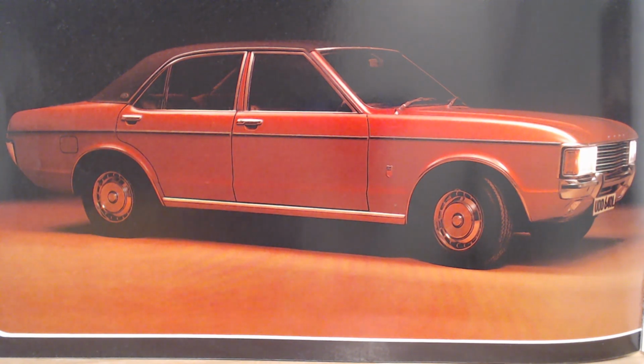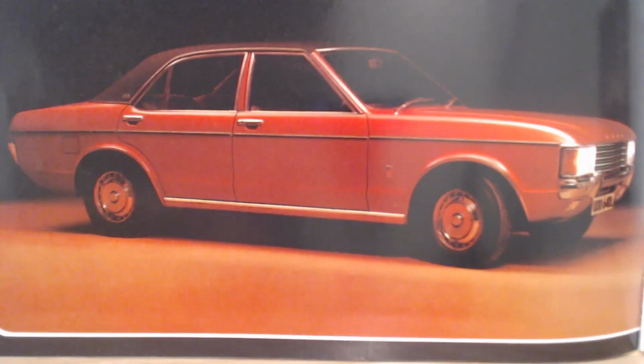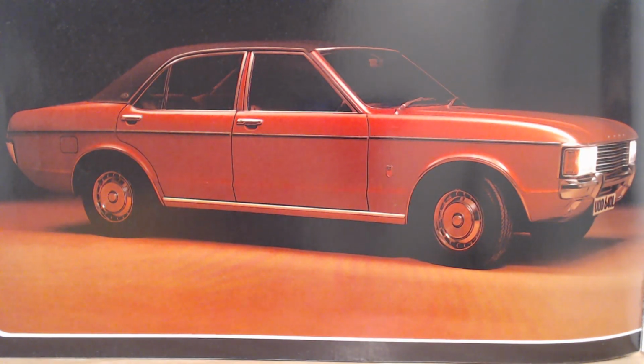But when we're looking at these Granadas, don't forget, this is the time we also had the Consul. So the Consul was like the lower versions of the Granada. So I think more high spec when you look at these Granadas at this time, although I kind of think there's still a bit of an overlap between the Granada and the Consul, to be honest with you. But this is certainly a very high spec one.